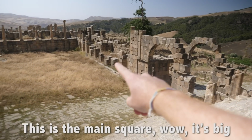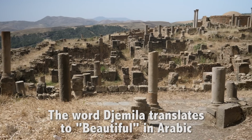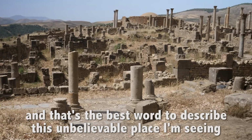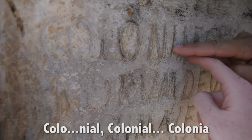This is the main square. Whoa, it's big. The word Djemila translates to beautiful in Arabic, and that's the best word to describe this unbelievable place I'm seeing. Colonial. Yeah, colonia.